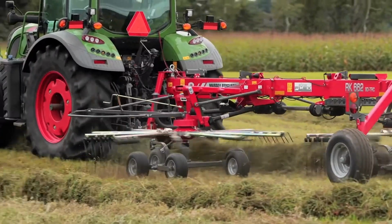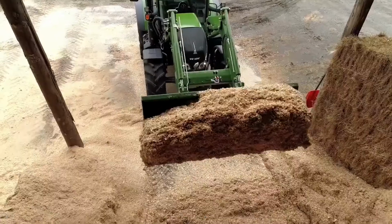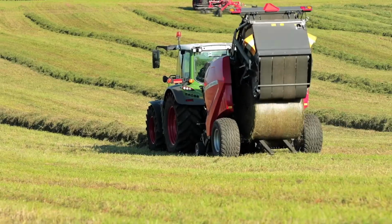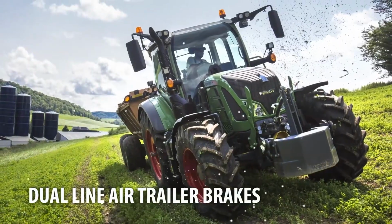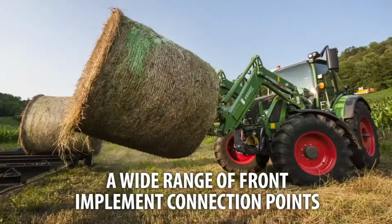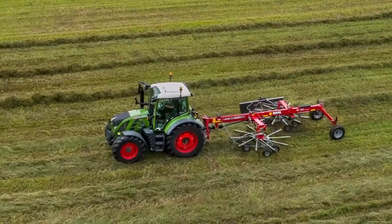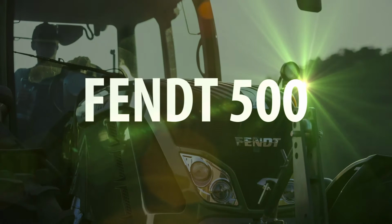Using technologies commonly found only on larger tractors, this easy-to-use machine instantly makes any farm or fleet more efficient and more productive. Options include pneumatic cab suspension, dual-line air trailer brakes, and a wide range of front implement connection points. It's time for a tractor that doesn't sacrifice muscle for agility. It's time for the Fendt 500.